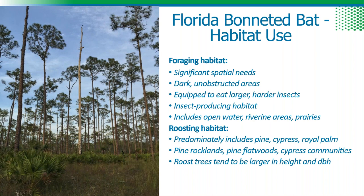And then roosting habitat. We don't know a lot about natural roosts for this species. We only know about 25 that we've surveyed. And so far we know that they'll roost in pine, both longleaf and slash, bald cypress, and royal palm. And so those types of communities that have those trees are really important, like pine rocklands, pine flatwoods, cypress.